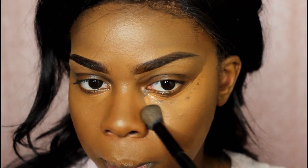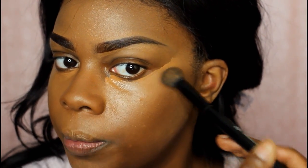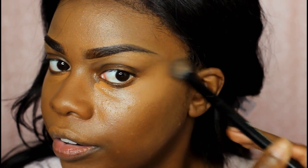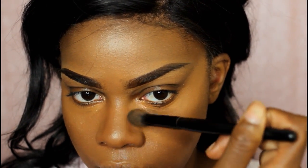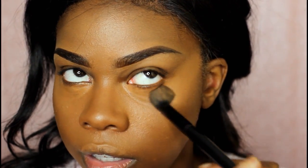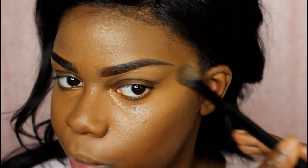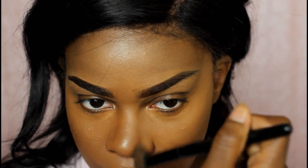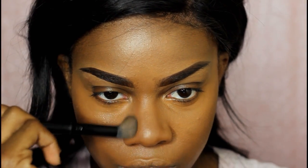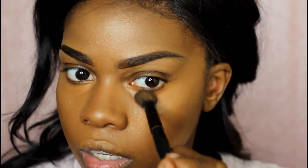Bam, blended. And to blend, I just kind of pat and drag, I guess, into the direction I want the concealer to go in. But don't drag it too much. If you don't know what you're doing, just pat it. Just pat it in and, you know, live your life. Get a booty blender because that will definitely help you. I have one. It's just really dirty and I don't want to use it. I need to clean it.